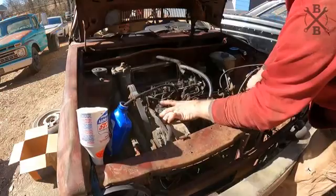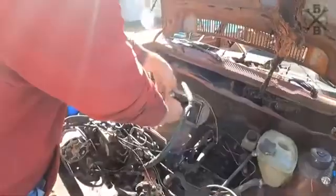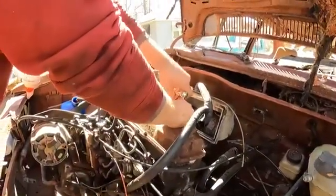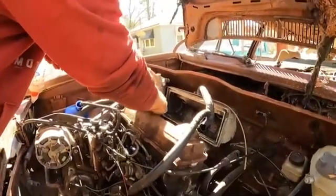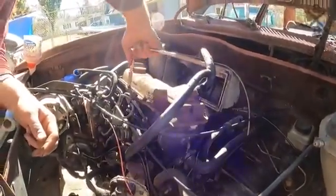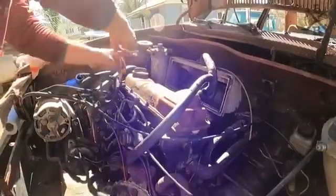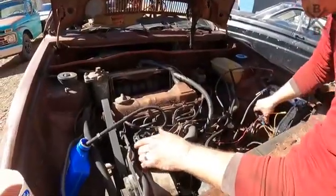Woo! Okay, it's slinging oil everywhere. Oh, it's going to run. All right, and obviously you just want to get these snug. You don't want to bend that tin valve cover. You just don't want it to leak. All right, let's give her some more cranking over. All right, if it cranked, we're full sending it.